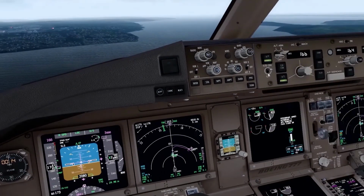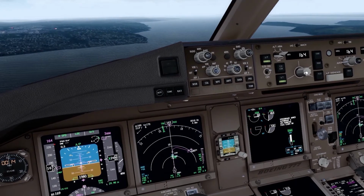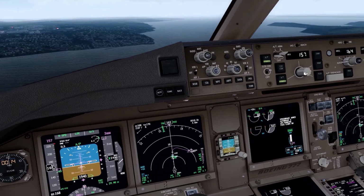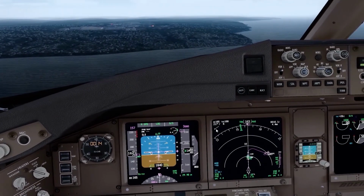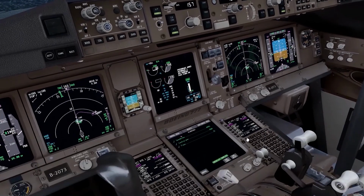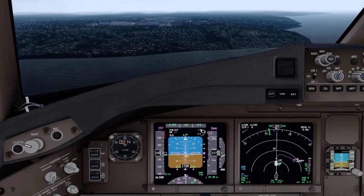We can set our VREF for flaps 20. Then we go to flaps 25. And that's our VREF, sorry. Now we set the VREF plus 5, which will be 157. And when we have flaps 25, we can do the landing checklist. We don't have to read it, we just look that everything is in green, and landing checklist is complete.